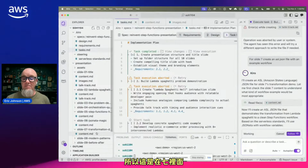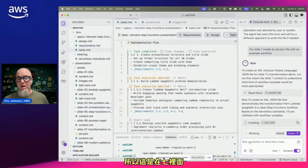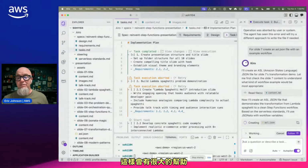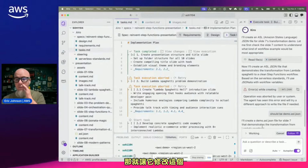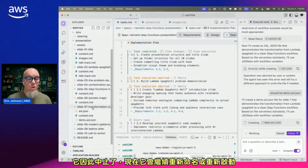So that was in 7. So I would probably add this. The standard for naming would be the name of the file .asl.json, and that helps a lot. So let's say it should be .asl.json. So let's have it change that. So it aborted that. Now it's going to go ahead and rename that or restart.